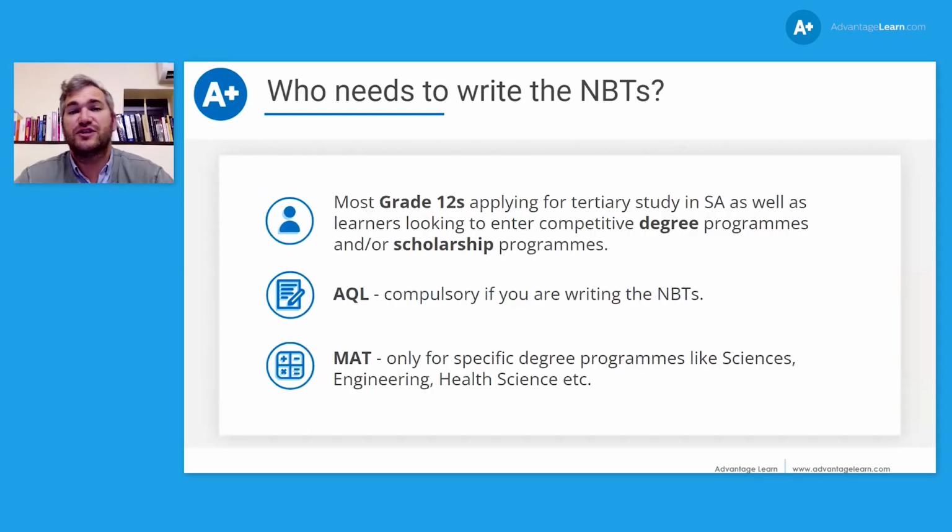So as I mentioned, the NBTs are comprised of two assessments, the AQL test and the MAT test. The AQL test is academic literacy and quantitative literacy, language and maths, and the MAT test is only maths. If you need to write the NBTs, as I mentioned previously, the AQL test is compulsory. The MAT test is only required for specific degree programs like your sciences, engineering, health sciences.